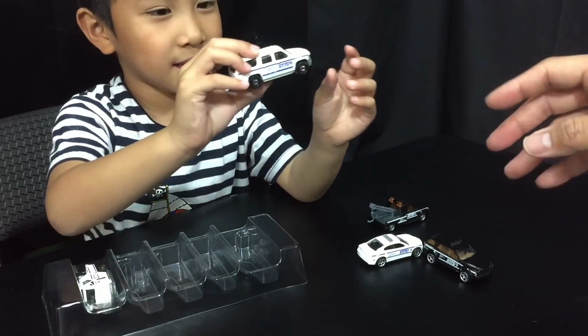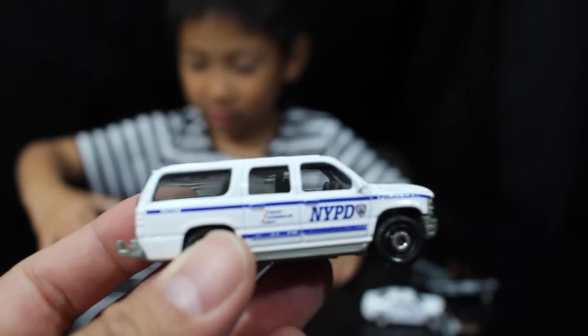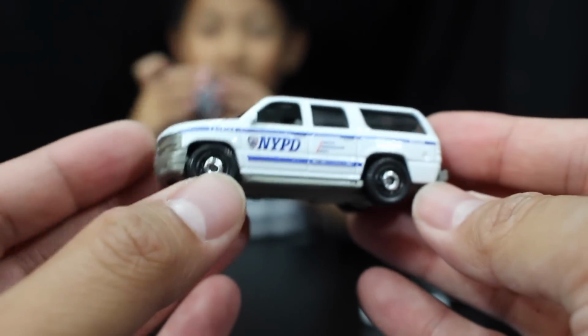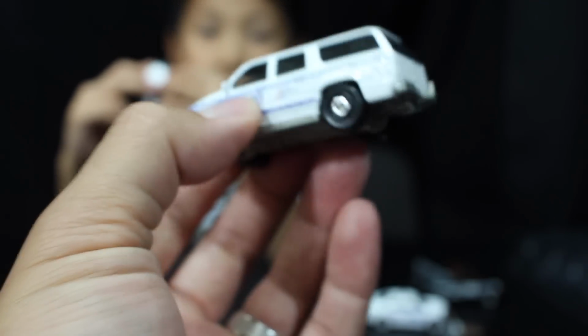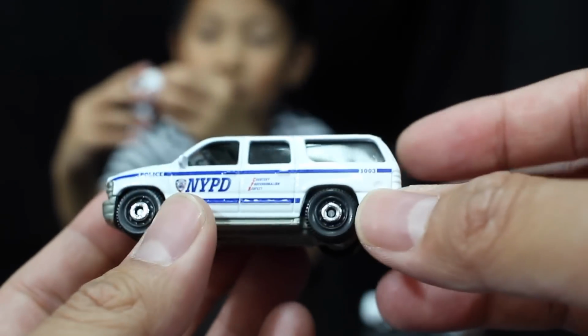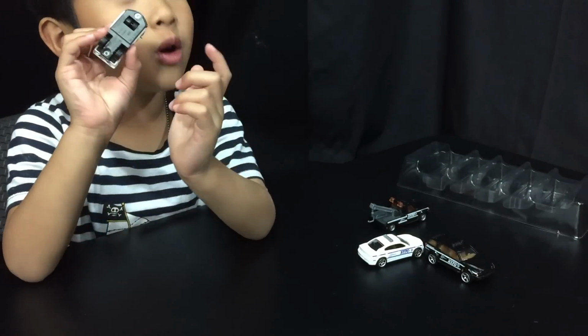And let's check out that Suburban. We need more of these, because those are vans. It can carry a lot of people. This is the 2000 Chevy Suburban. These things could take a big bruising. Wish it had the bars up in the front, but I guess you don't need those on the Suburban. So here we go, NYPD Suburban. There's two wheels under here.